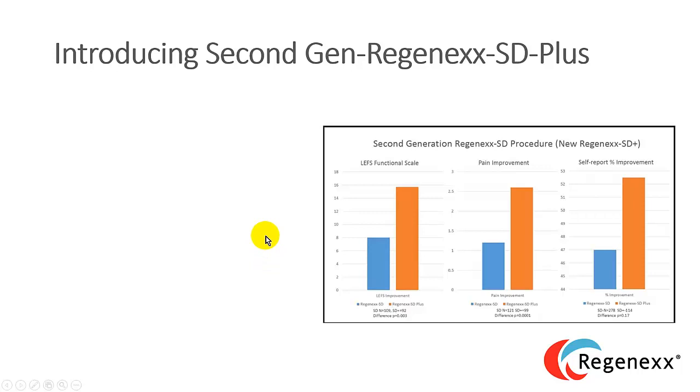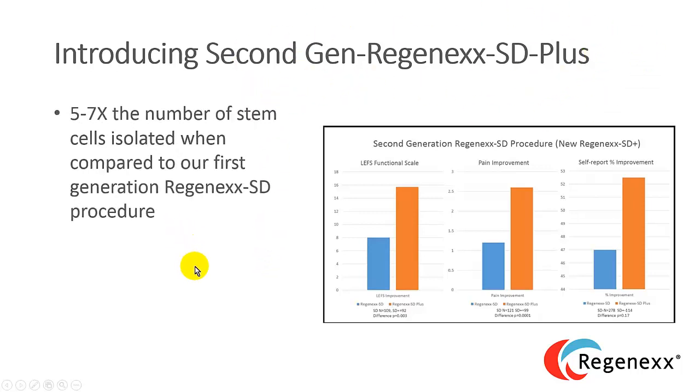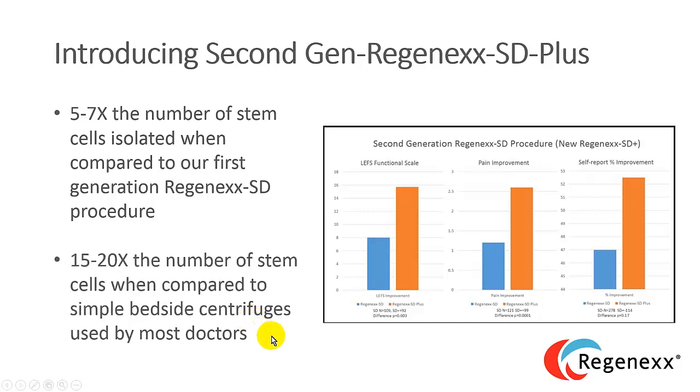So this is the second generation Regenexxx-SD-Plus. Basically, we asked ourselves about 2 years ago, how do we markedly increase the number of stem cells we can get out of bone marrow? Really, bone marrow isolation hadn't really changed much since the 1960s. So were there other ways that you could do it to improve the number of cells that you got? And if you did, would that actually correspond to better clinical results? So we looked at both of those things.